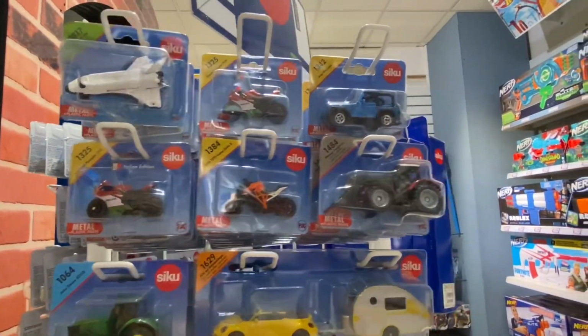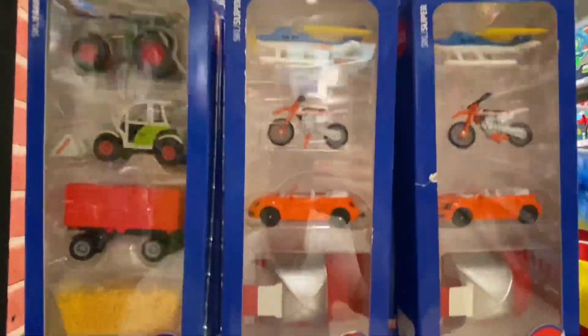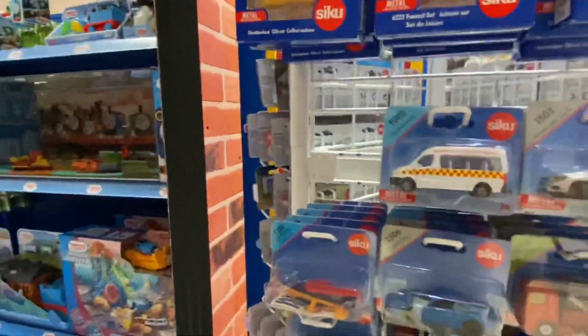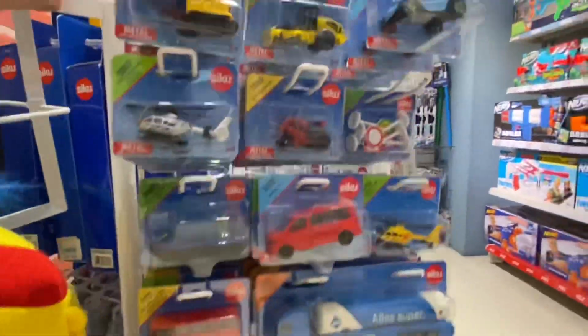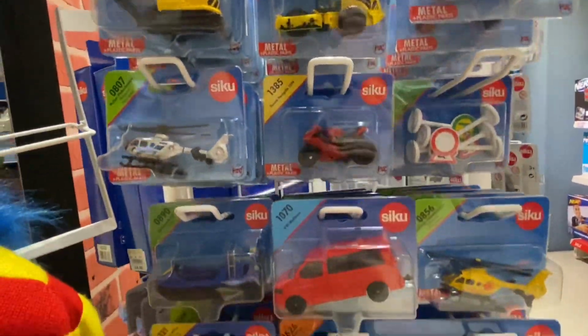And that Jeep looks really good. Didn't grab it though. We'll see what they've got in multi-packs. A lot of farm stuff. Not really into that. So we'll keep on trucking, keep on spinning.